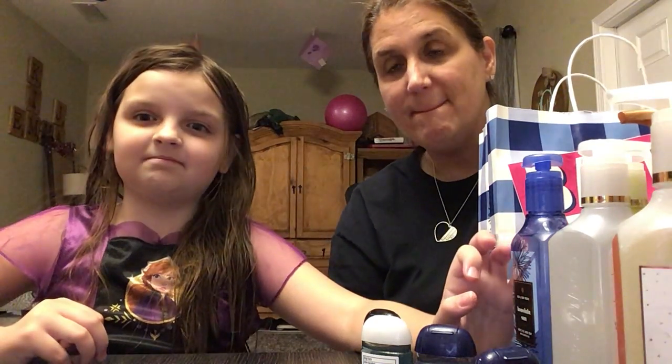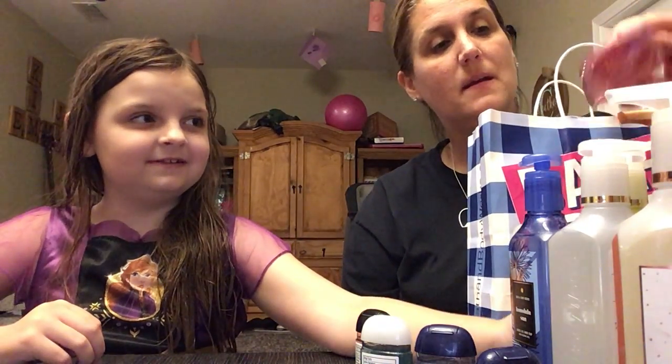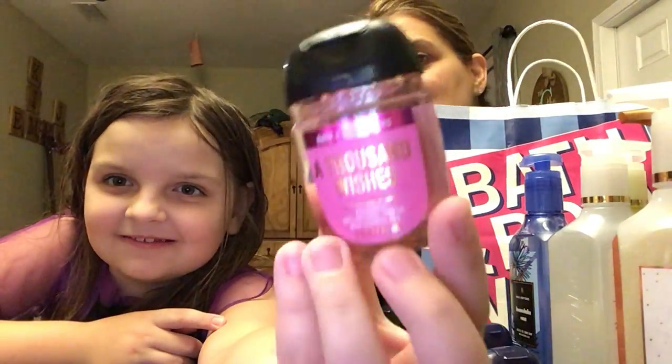Same. So all but these. For some reason I didn't really like the pink one. This one. No. The purpley one? This one. Oh, the pound cake. I bet when you wash your hands, it'll smell good, though. So, what's your favorite soap? My favorite sanitizer is definitely that one. Mine is definitely that one for sure.